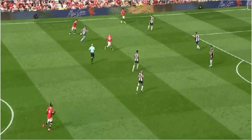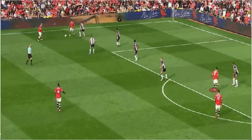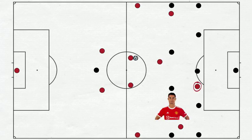Going to screenshots of the game, Ronaldo is in this left wing position. He plays a nice ball inside to Shaw, who plays it straight back to Ronaldo. Ronaldo then plays a lovely flick back to Shaw. He doesn't just stand and admire his work, instead he drives into the box to make himself available for a cross. Ronaldo's movement wasn't just getting him into positions to get onto the ball and into goal scoring positions, but it was also creating space for the rest of United's front line to exploit.